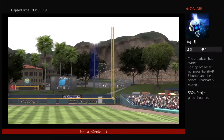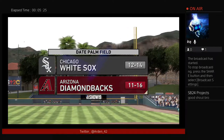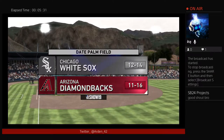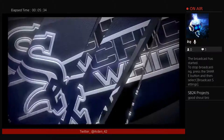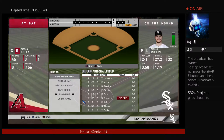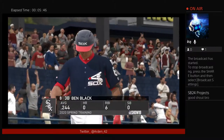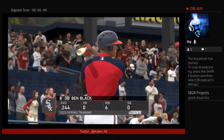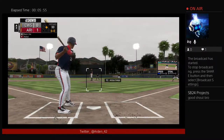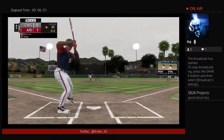There is rain in the area, but we've been given the go-ahead to get this one started. Today, spring training action from the Cactus League between the Chicago White Sox and the Arizona Diamondbacks. Play ball. Standing in, Ben Black. He'll get to take his first cuts here. From the stretch, here's the pitch.